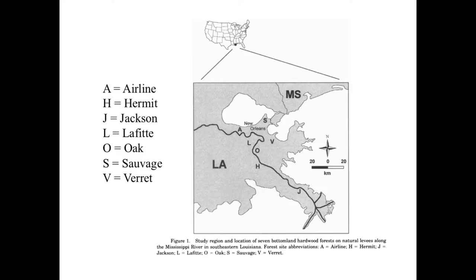Here's a better picture of the map. The letters correspond to forests. A is Airline, H is Hermit, J is Jackson, L is Lafitte, O is Oak, S is Sauvage, V is Barrett, and next slide. And here's English Tern right there.